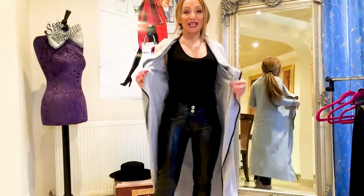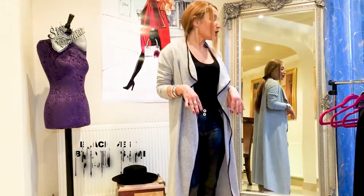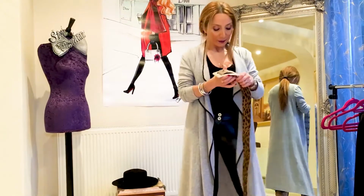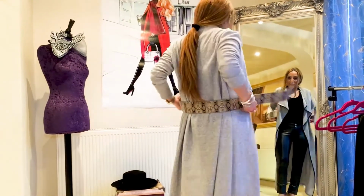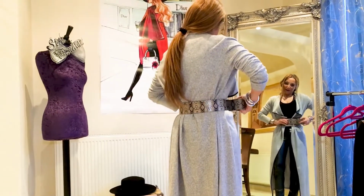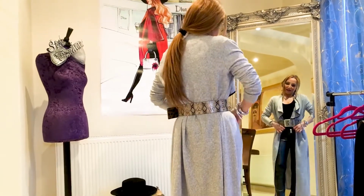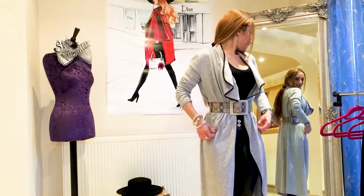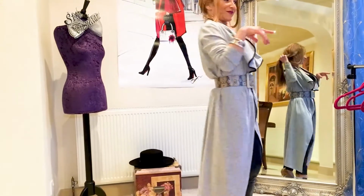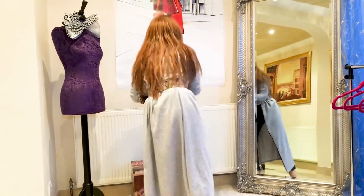But for me this is not good enough, you can't wear it just like that, I'd like to make it a little bit more special. So I'm adding a snakeskin belt, quite a wide belt, so you can see. See, that adds a bit of glamour to it, and I will add a hat.